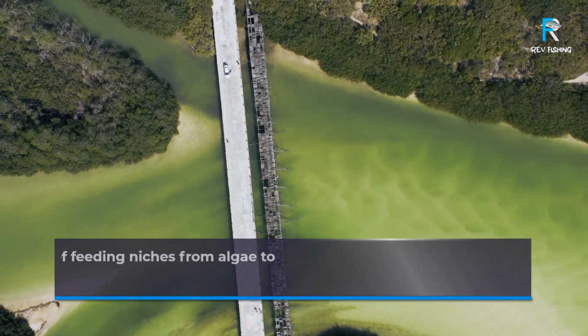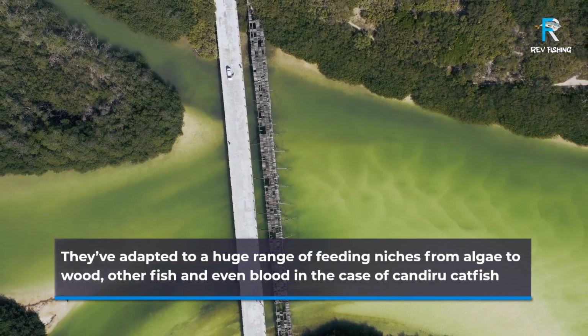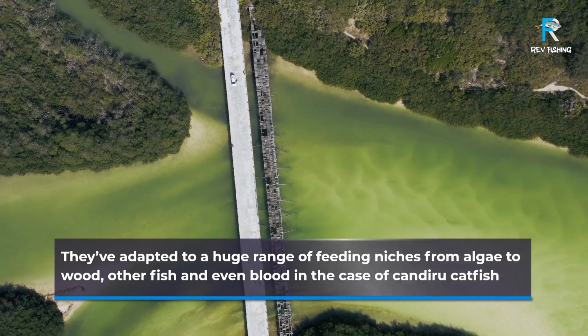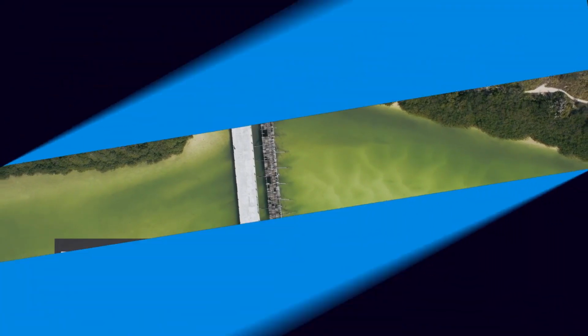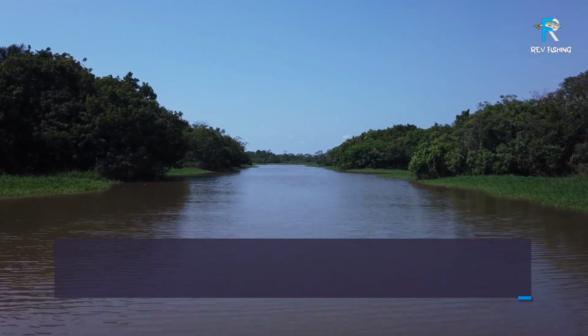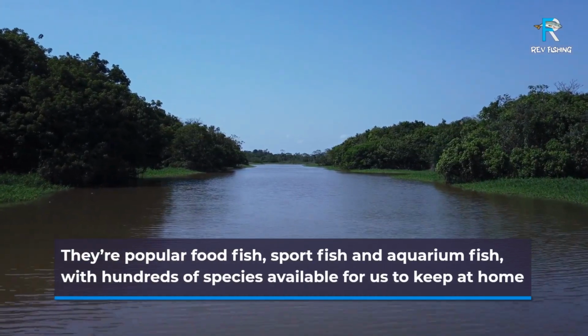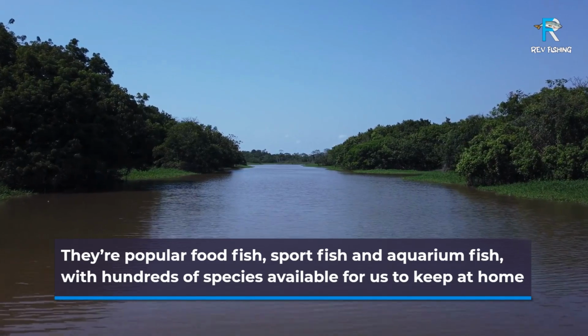They've adapted to a huge range of feeding niches, from algae to wood, other fish, and even blood in the case of Candiru catfish. They're popular food fish, sport fish, and aquarium fish, with hundreds of species available for us to keep at home.